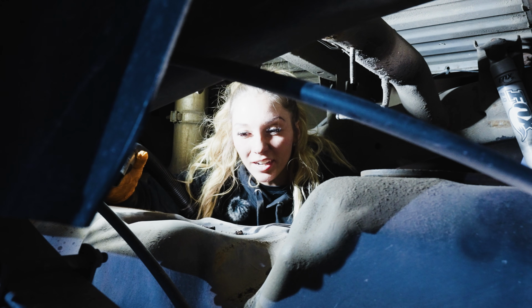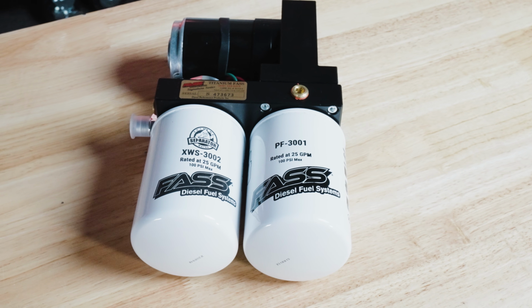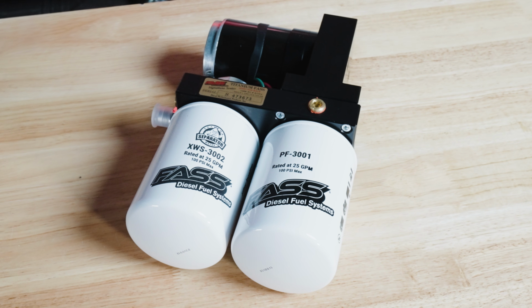All right, I think we're ready for the Fass. One of my favorite upgrades for any diesel I've ever owned has been the Fass lift pump. It's really good for a filtration system for the Cummins, and it's also there if you ever have any future plans to add a little bit more power.